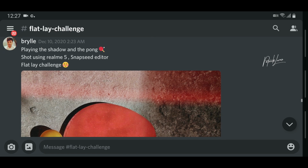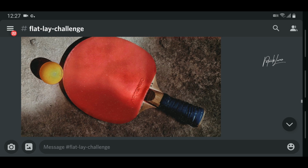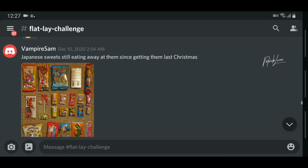And then a lot of you were posting some really cool stuff here. I love this, and I do love me playing some table tennis here. We play table tennis a lot here in Japan. It is a major sport here. Really cool. I love the background on that. It looks super fantastic.